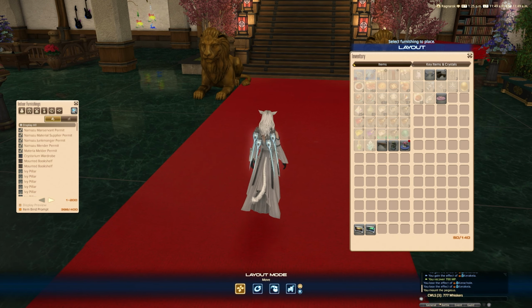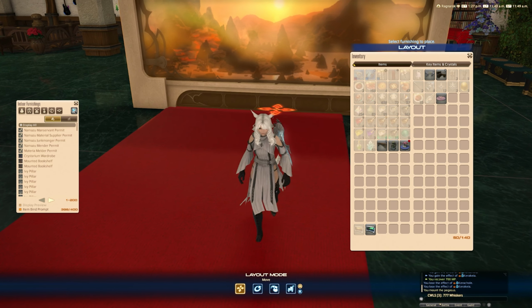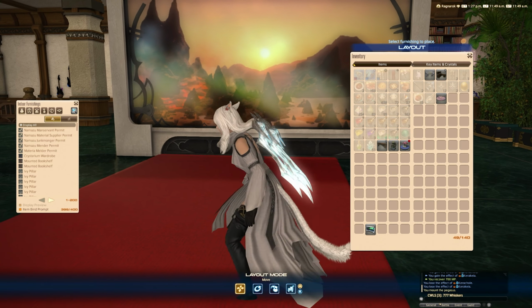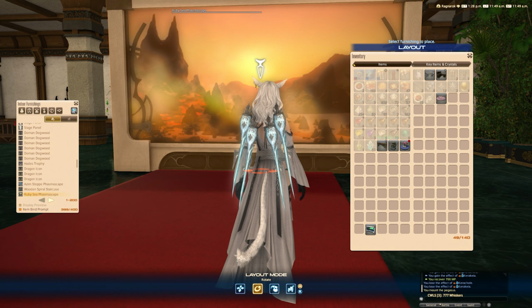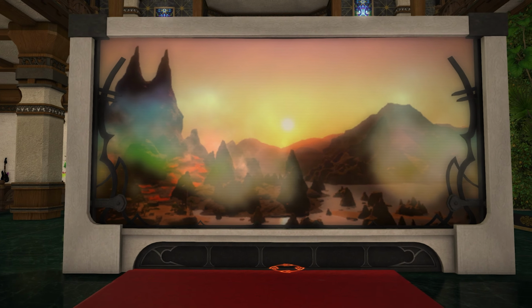So these are the two new Phasmascapes. So let's look at the Ruby C one first. They are large, as you already probably know. So you get quite a lot for your 10,000 gil, in my personal opinion. There we go. So that's that zoomed in nicely.